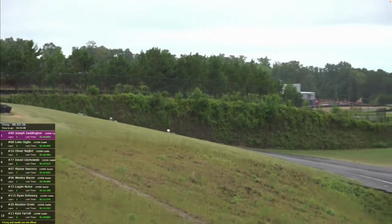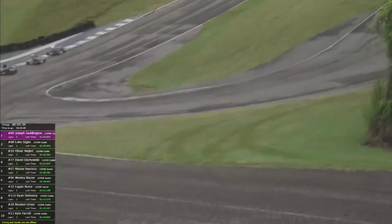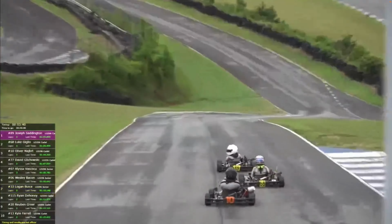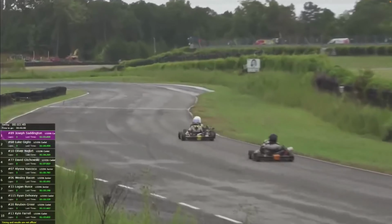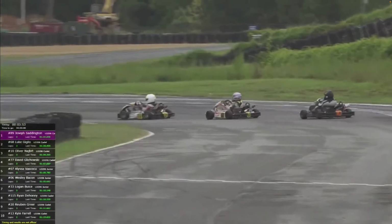Joseph Saddington, who ran that fastest lap, he is now in open air. He could run away with it if Luke Giglio and Oliver Nybert do not have any answers for him. Looks like Saddington is running about a half a second faster than second place Luke Giglio. As Joseph Saddington comes down the hill, he gives a look behind to gauge the difference between Luke Giglio and him. If he's going to be there in time, Luke Giglio not going to look on the inside.